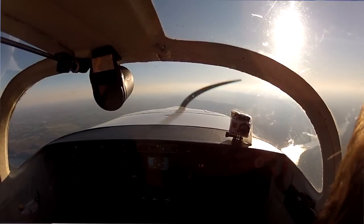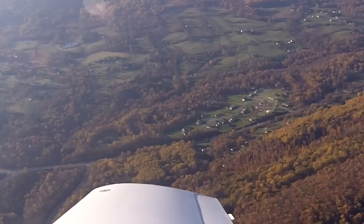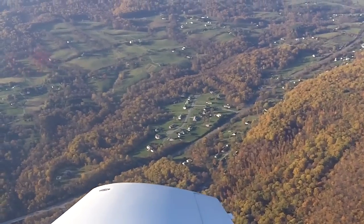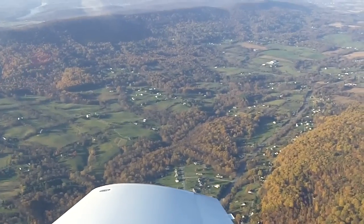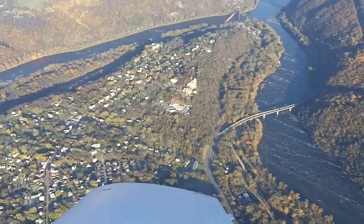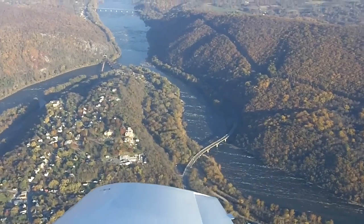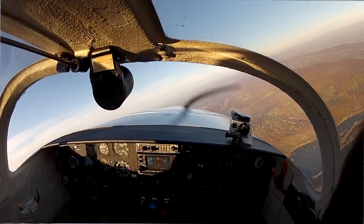Good to turn and fly up the river. It's a very light airplane. Not quite like a Pitts or anything, but it's a... There's a nice railroad tunnel there. Yeah, there it is. I've been down there. Walked across that bridge to the other side. Yeah, there's a footbridge next to the railroad tracks.